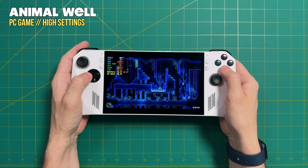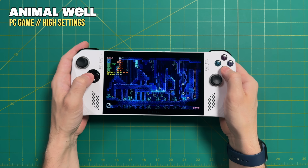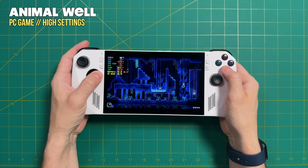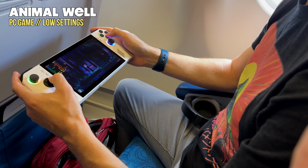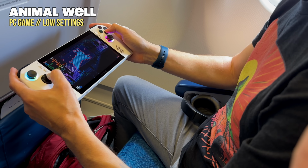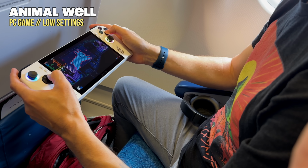And so I ended up playing a lot of lightweight games. The main one that I played was Animal Well. I've been playing this for a couple weeks now and I'm really enjoying it. And when you turn down the settings, you can actually get it at a pretty low wattage. You can get around 2.5 hours of gameplay, which I thought was pretty solid.